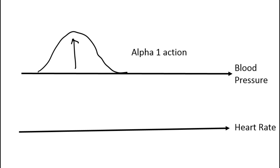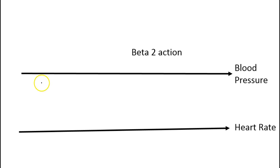blood pressure. Whereas beta-2 receptors, when they are activated, it causes vasodilatation of the blood vessels, and this vasodilatation of the blood vessels leads to a dip in the blood pressure. So you would see the downward shift of the blood pressure. Whereas beta-1 receptor is predominantly present in the heart, and when they are activated, it would cause increase in the force of contraction, increase in the heart rate, and increase in the conduction.